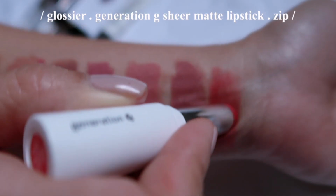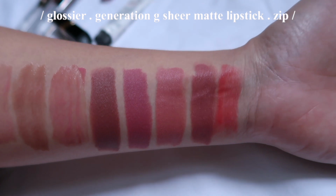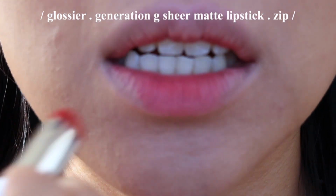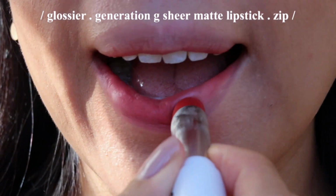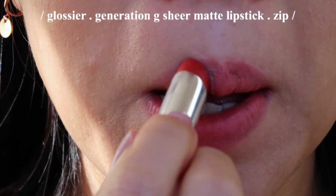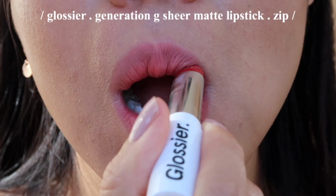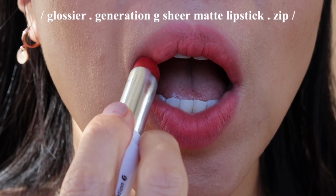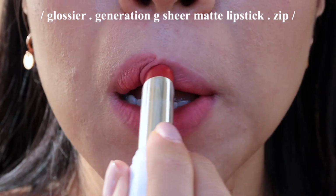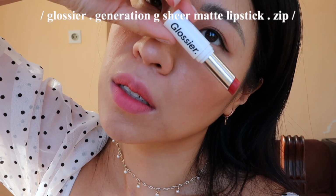Then I have this Generation G sheer matte lipstick in the shade Zip from Glossier. You would know that I got this recently if you've watched my full face of Glossier video. And I mentioned that I don't like it because of the formula. It's really dry and it pulls my lip when I'm applying it, and I still feel the same. The MAC matte lipsticks apply really smoothly and this one just doesn't.